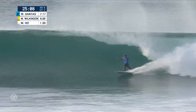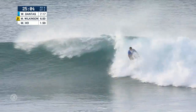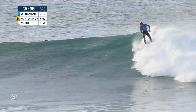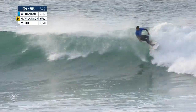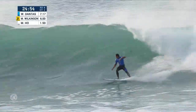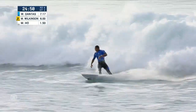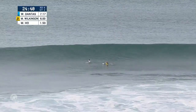Now it's Wiggolly Dantas up on his second wave. Hard off the bottom, a big backside carve. Sets up that backhand hook again, and Dantas is looking to finish. Already has a 7.17. Full roundhouse, and he's setting up the lip to hit in the closeout section. A perfect start. He was a rookie last season, and he's going to control this lead at the moment.